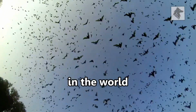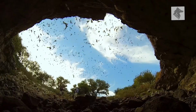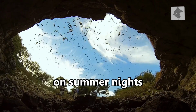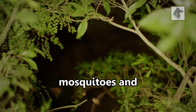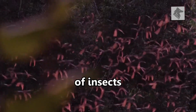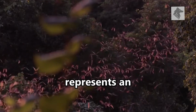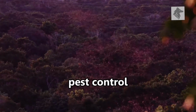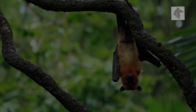Powerful curiosity. The colony of Mexican free-tailed bats, Tadarida brasiliensis, in Bracken Cave, near San Antonio, is one of the largest in the world, with approximately 15 to 20 million individuals. On summer nights, these bats can consume enormous quantities of insects, including mosquitoes and agricultural pests. It's estimated that, collectively, they can eat several tons of insects each season. This massive consumption represents an important form of natural pest control, helping reduce the need for pesticides in crops.